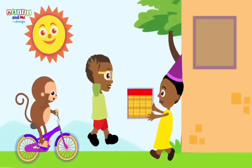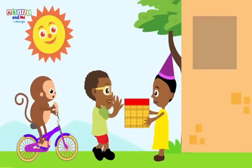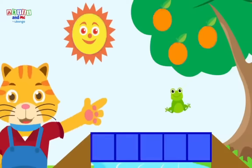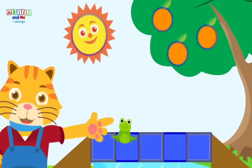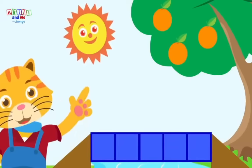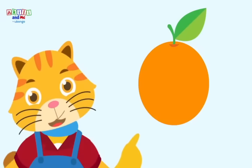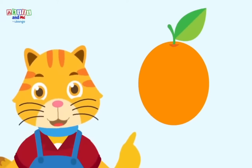Shapes, shapes, shapes are everywhere. Some circle, some square. Shapes, shapes, shapes are everywhere. Some circle, some square.